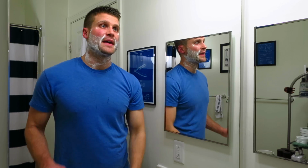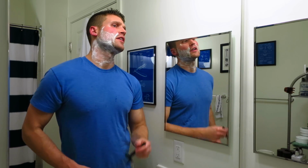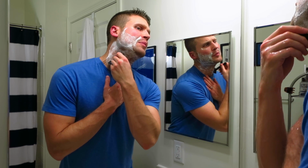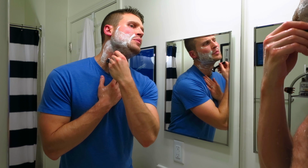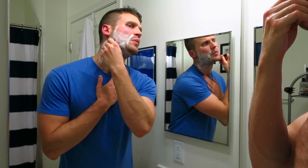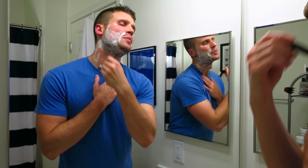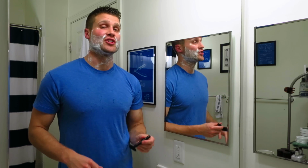So now I'm just kind of coming at it from different angles to kind of get the hair there. Alright, I'm going to try going up over here. I've got a big mole here on my neck that I'm being very careful of because I don't want to shave that thing off.